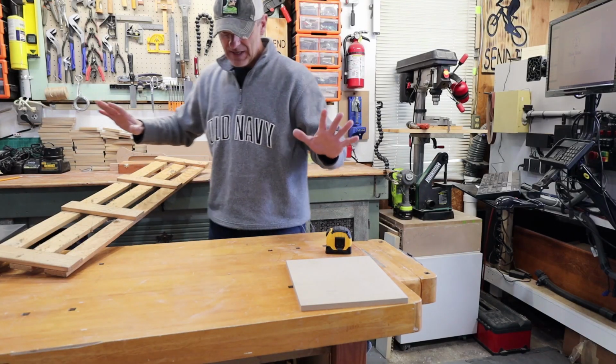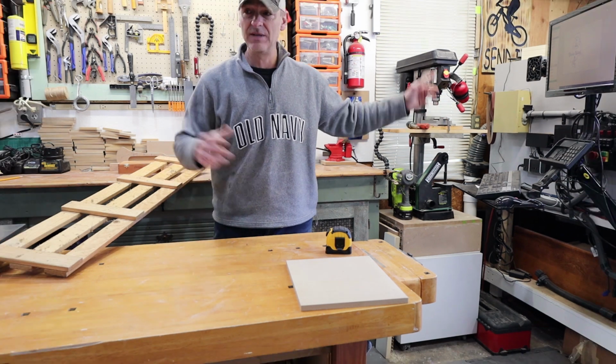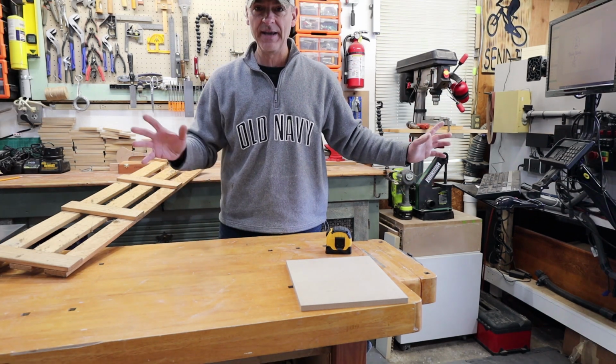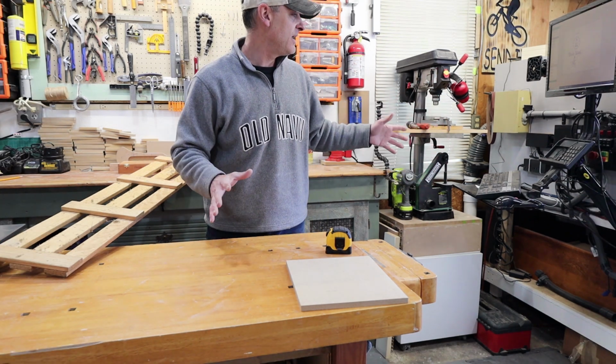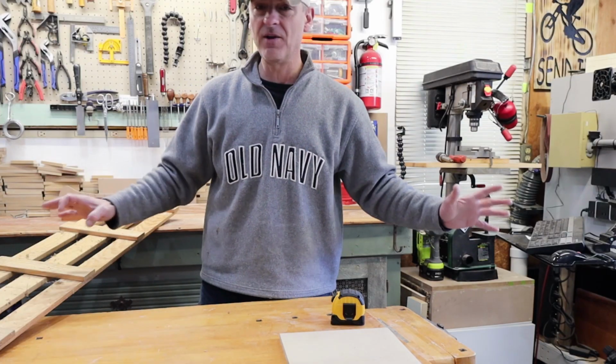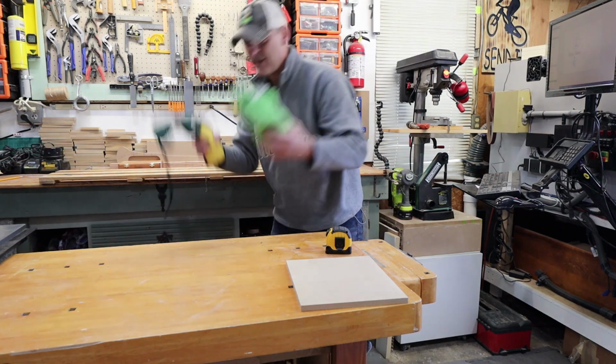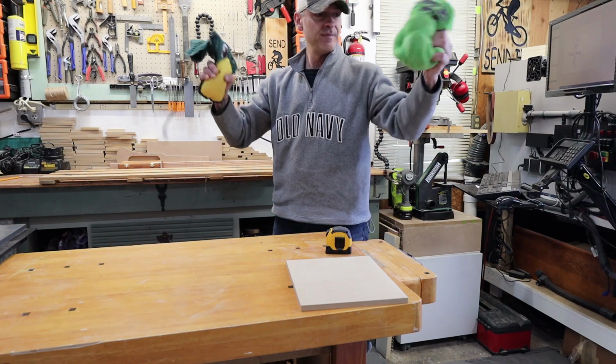So let me get my job set up on the machine over here. I'm doing a test piece for a couple of signs that I'm making, and I'm going to continue to try to declutter this workspace. Pick up the dog toys.